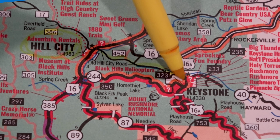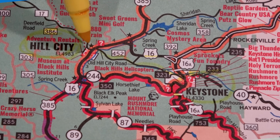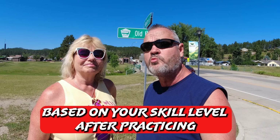But what's nice about it, like I said before, is it's all lined. So it's got a center line and also the edging line. If you can stay on this road and stay in your lane, that'll at least be a good shot that you could probably handle Iron Mountain and Needles Highway. Now this one's not as hilly, but it is pretty curvy. So enjoy this ride, and we're going to jump on the bike now, and ride it and show you how we do it.